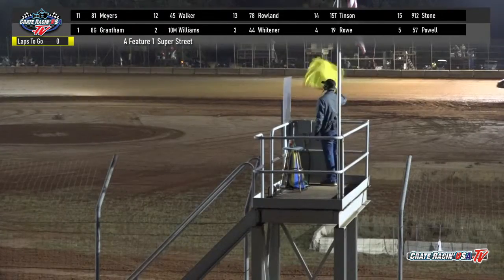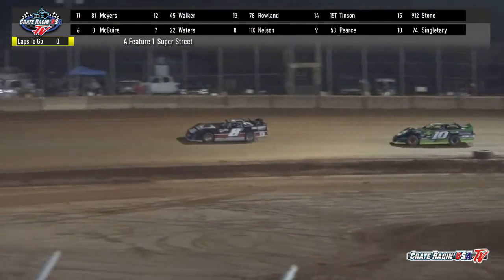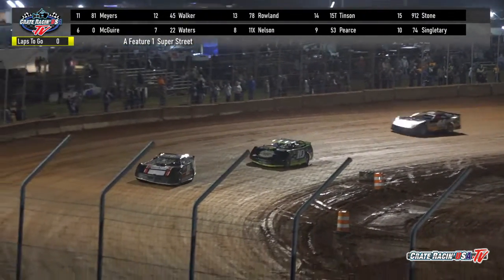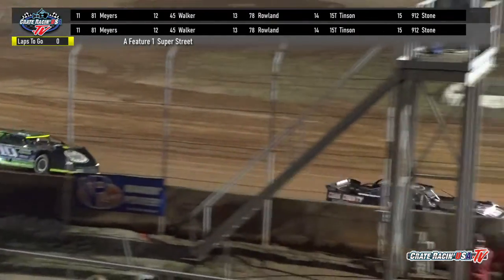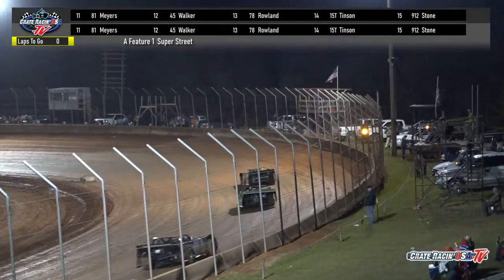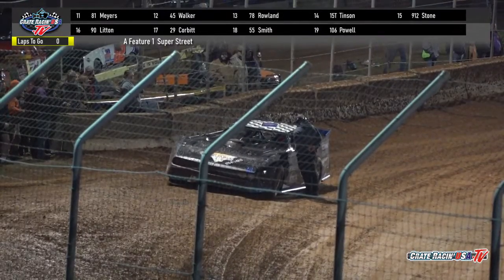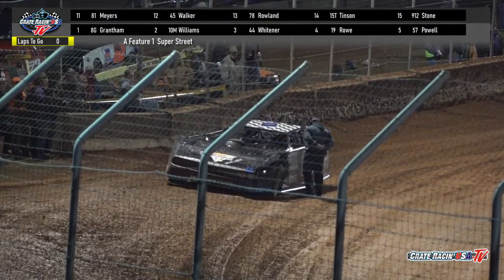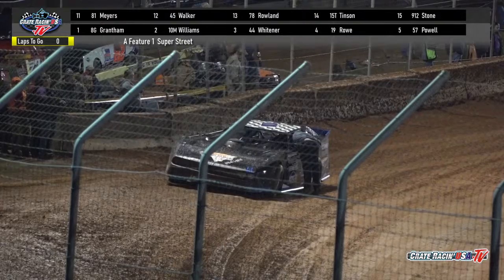We do have that 50-50 ticket number. We will announce that at the conclusion of this Super Street feature. So the field will now get itself back in line. 8 of our 25 complete in feature number 1 of the 13th annual Early Bird 50. Coming up next on the chart will be the Enduro Factory Stocks. Boy, that'll be something to watch. 25 laps, $2,000 to win.